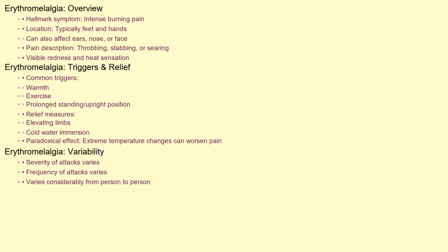Many sufferers find relief by elevating their limbs or immersing them in cold water, although extreme temperature changes can paradoxically worsen the pain in some cases. The severity and frequency of attacks can vary considerably from person to person.